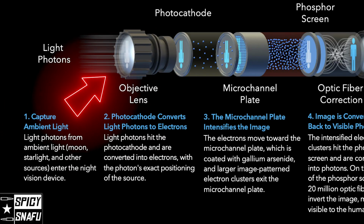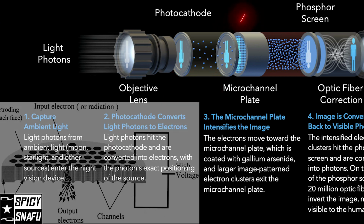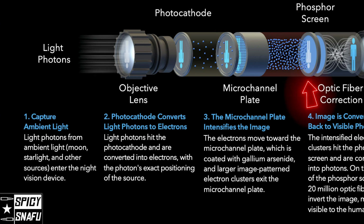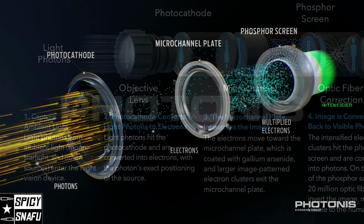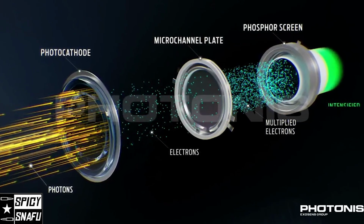All right, so light's entering the tube through that lens. The photons, which are particles of light, are hitting the photocathode inside, and then that photocathode is converting those photons into electrons. So electrons are then going to pass through what is called the microchannel plate. Essentially this plate is multiplying the amount of electrons inside so that there are more electrons leaving it and hitting that phosphor screen to create this intensified image. Essentially more electrons means more light, so it's intensifying what it has available into a visually usable picture at the end.